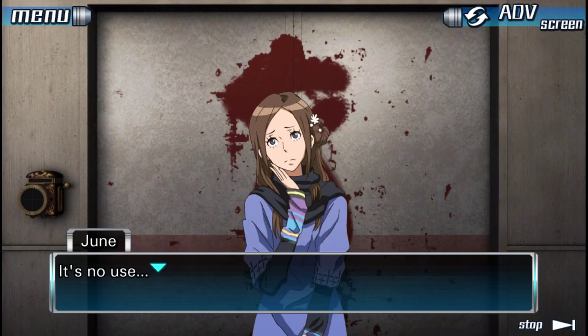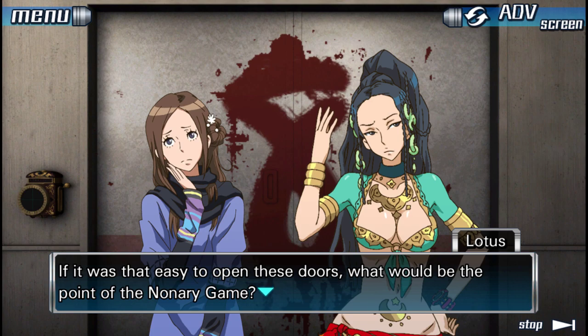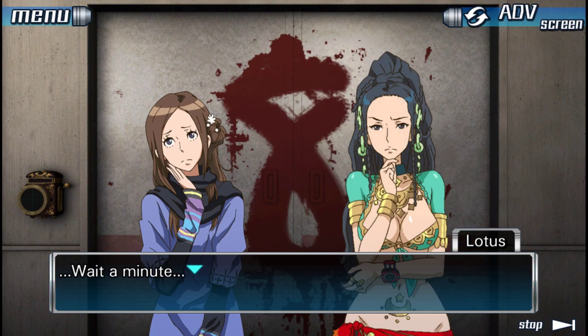Oh, it's no use. Well, of course. If it was that easy to open these doors, what would be the point of the Nonary game? We have to activate the red, or the numbered doors won't... Wait a minute. What's wrong? Look, the display on the red.